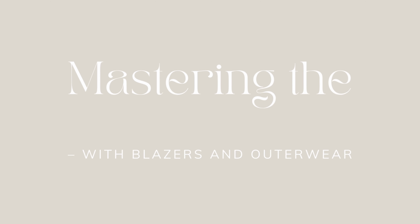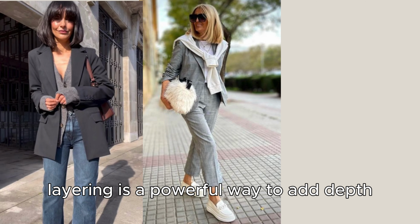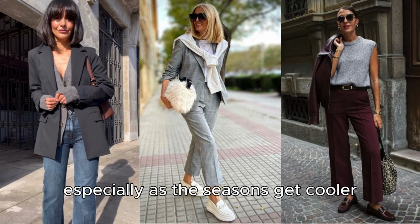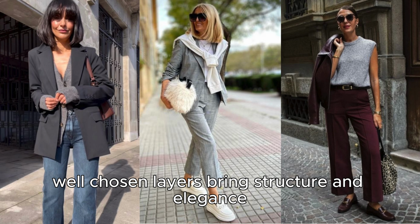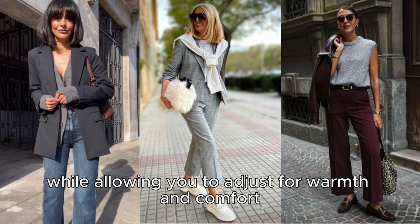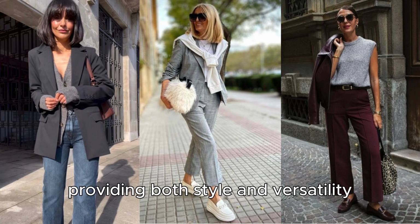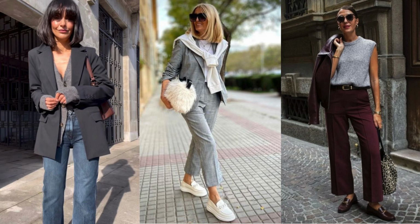Mastering the art of layering with blazers and outerwear. Layering is a powerful way to add depth, sophistication, and functionality to your outfits, especially as the seasons get cooler. Well-chosen layers bring structure and elegance while allowing you to adjust for warmth and comfort throughout the day. Blazers and structured coats are the stars of layering, providing both style and versatility.